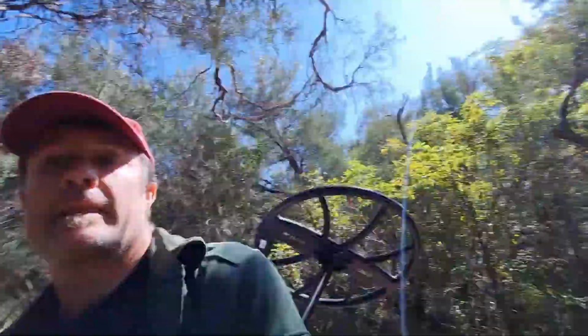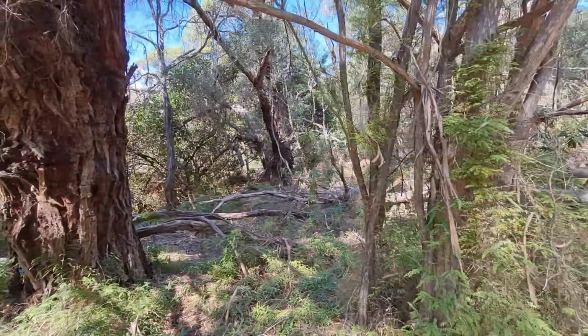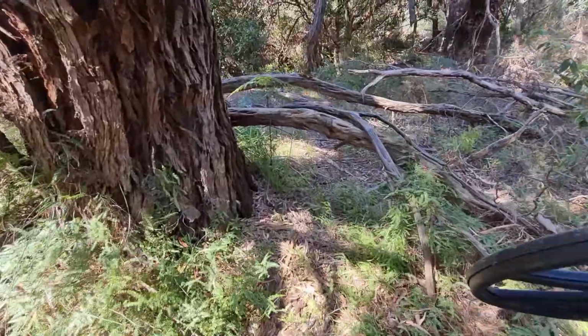So the other thing I've got to keep in mind, guys, is snakes. I do have long pants on and boots, but I don't know if snakes will be out at the moment, but it is warm today. It's pretty warm. But anyway, I might have a bit of a sneak peek in here. Let me see if I can. I just don't want to upset a snake.